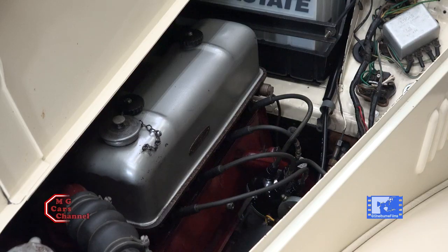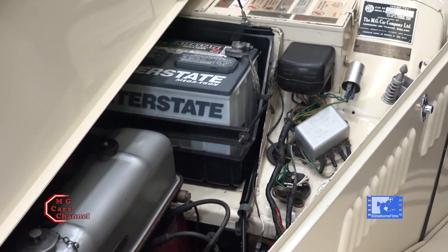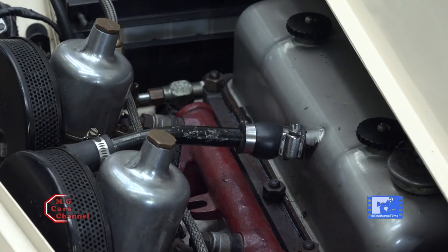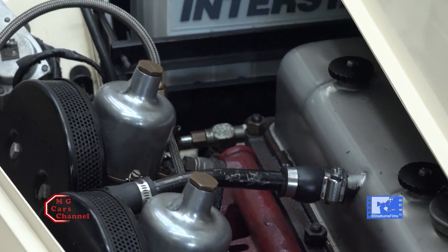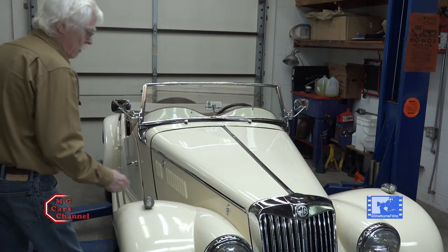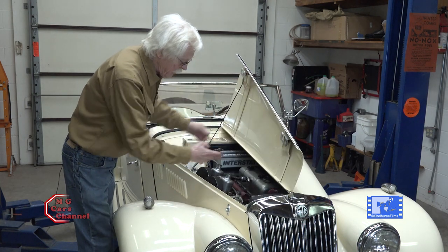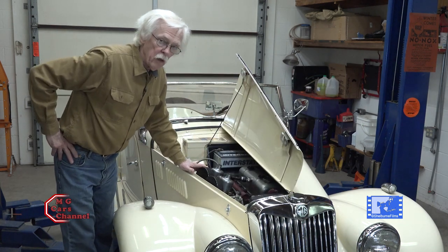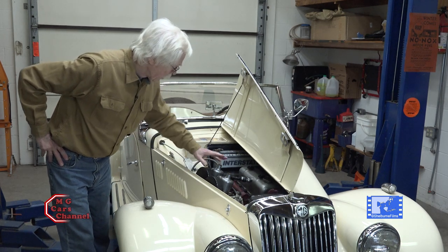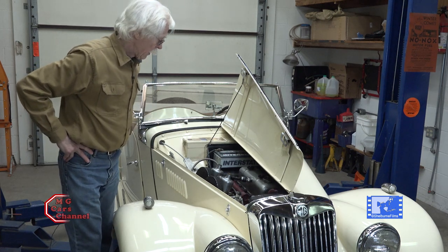If you look inside the bonnet, inside the engine bay, it shows an engine that's almost identical to the TD engine, especially the Mark II. Now if we open up this side of the engine bay, you'll see the engine, like I said, is basically the TD Mark II, with the larger inch-and-a-half carburetors that were standard on the Mark II.